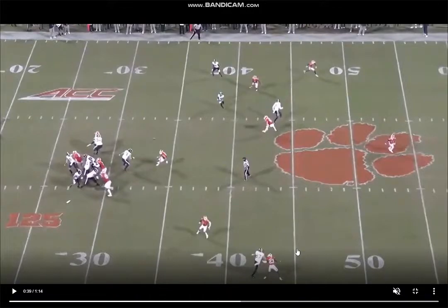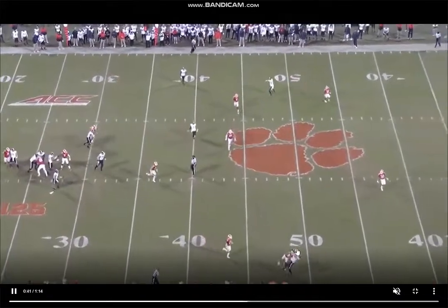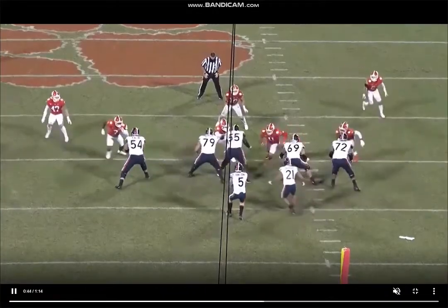I mean, this guy's big. I'm pretty sure he's a tight end. Very physical. Not afraid to fight in coverage. Attacks the ball, times it perfectly. Makes a play through the hands of the receiver.